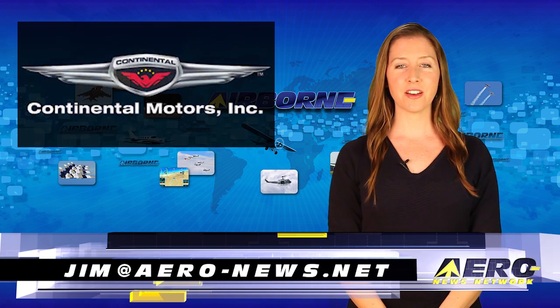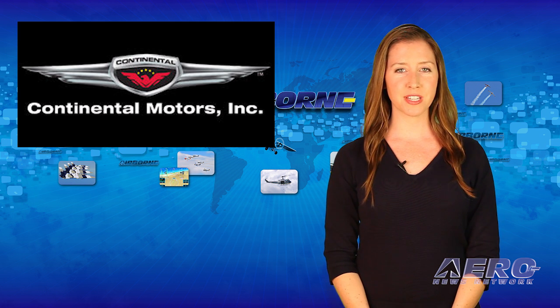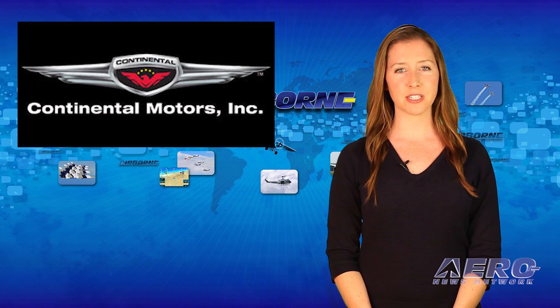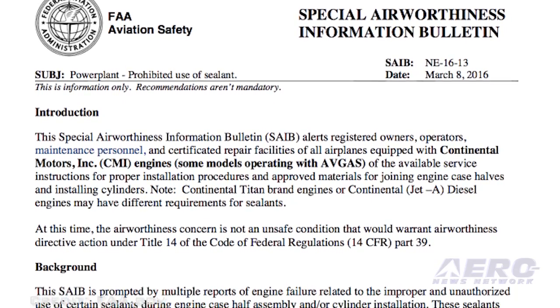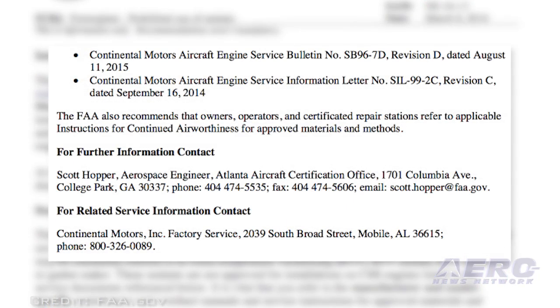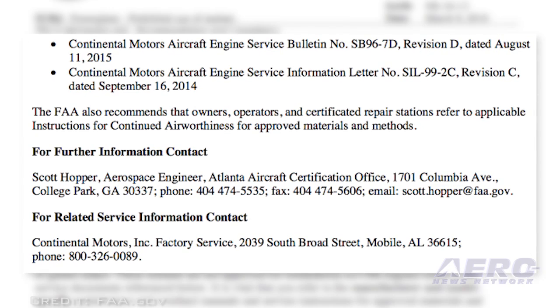The FAA has issued a special airworthiness information bulletin for Continental engines prompted by multiple reports of engine failure related to the improper and unauthorized use of certain sealants during engine case half assembly and/or cylinder installation. According to the bulletin, these sealants may be commonly referred to as RTV sealant, RTV adhesive, or gasket maker. These sealants are not approved for installations on CMI engines listed in Continental service documents.